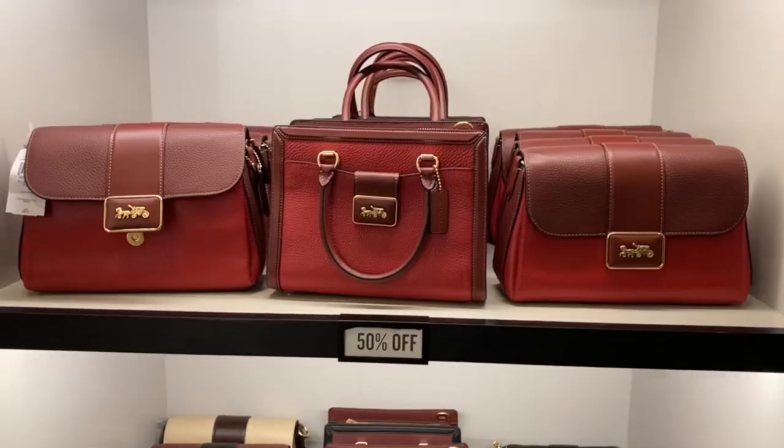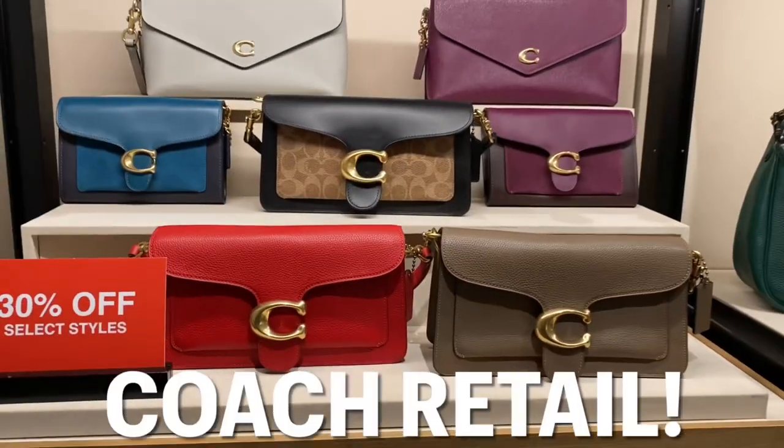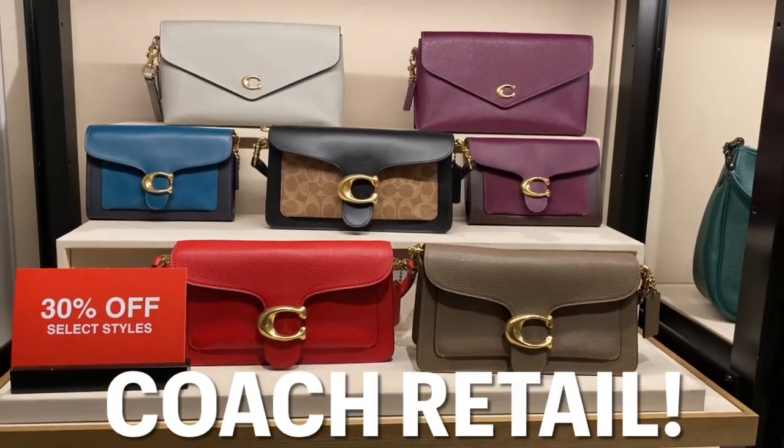And today we have a double feature, Coach Outlet and Coach Retail. Shop with me to see what the biggest difference between the two are.